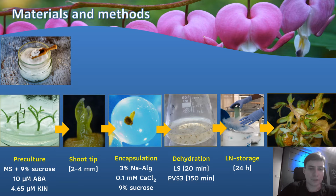This is a multi-step technique. First, the explants are precultured in vitro on a medium with an increased concentration of sucrose and abscisic acid. Then the shoot tips, the meristematic cells, are being isolated. They are encapsulated in sodium alginate to provide them some additional physical protection. Then the cells are dehydrated, and finally they can be stored in liquid nitrogen, and afterwards, whenever we need to, place our samples, our explants, on a recovery medium to restitute a complete plant.